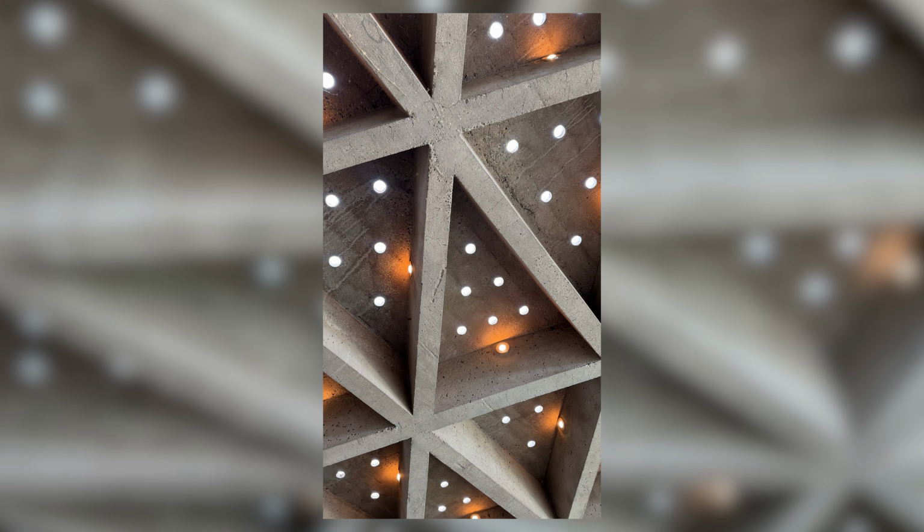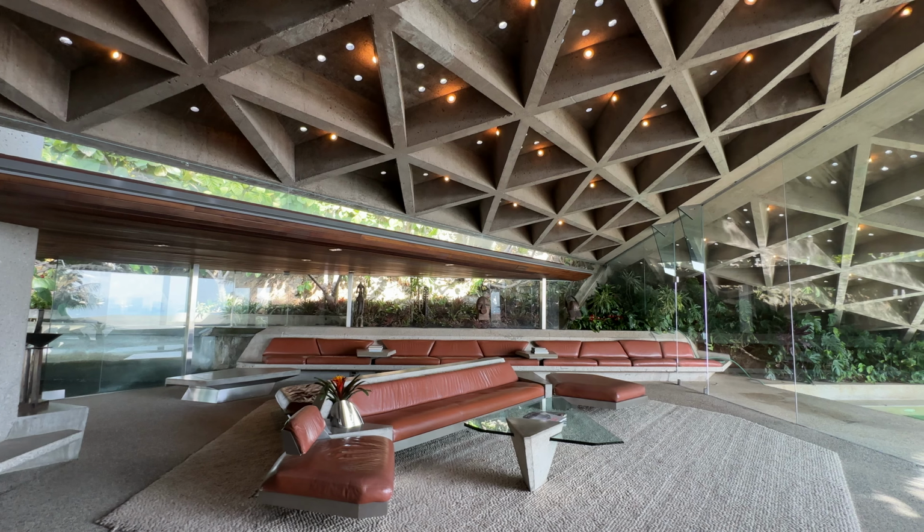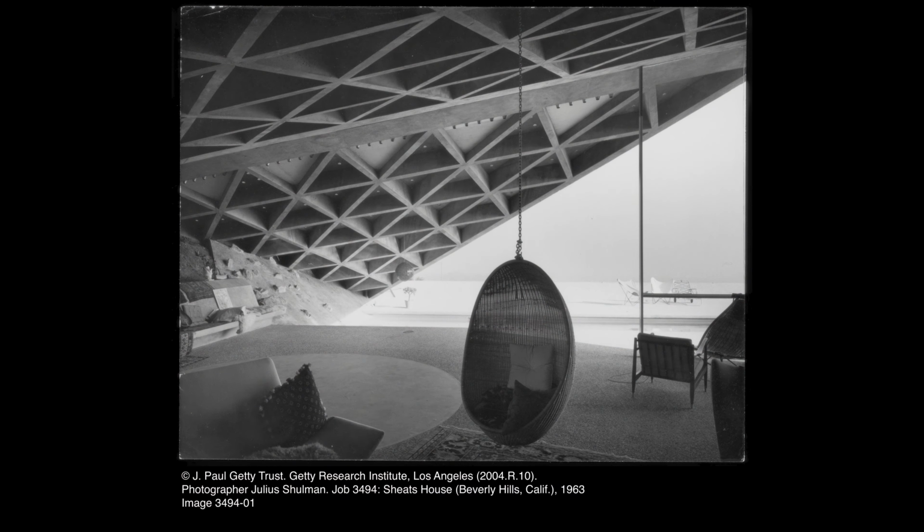The living room also has coffered concrete ceilings, a long clerestory window, built-in furniture, and a frameless glass wall that actually never used to exist. That's because the original design attempted to separate indoors and out with an air curtain, and that air curtain reportedly didn't work well.